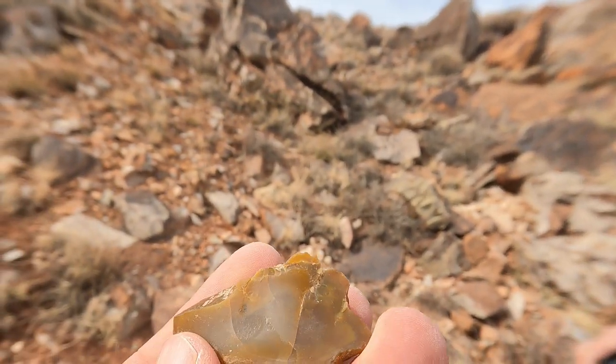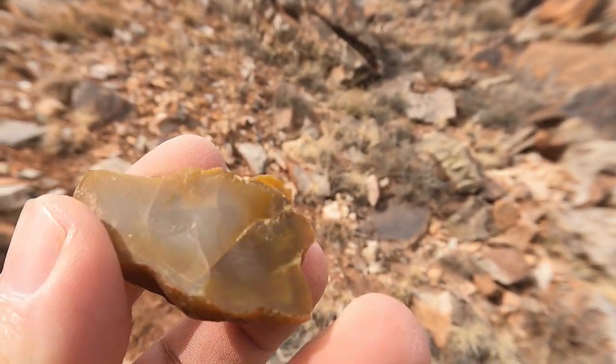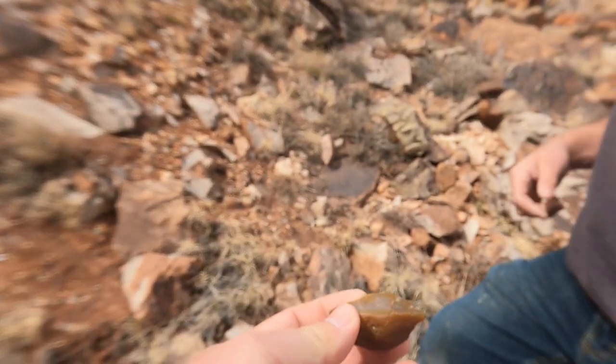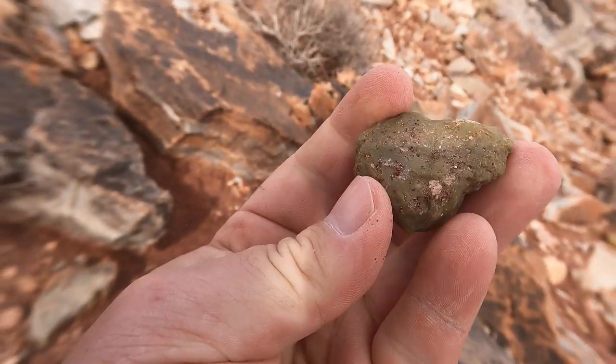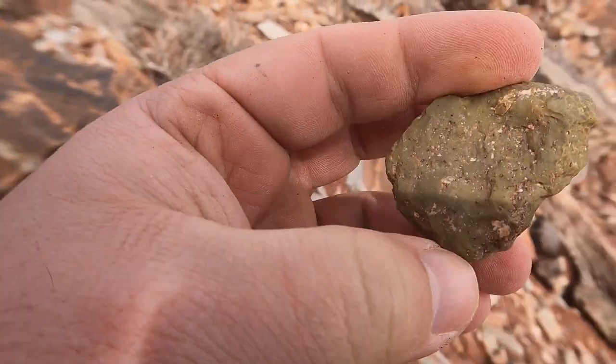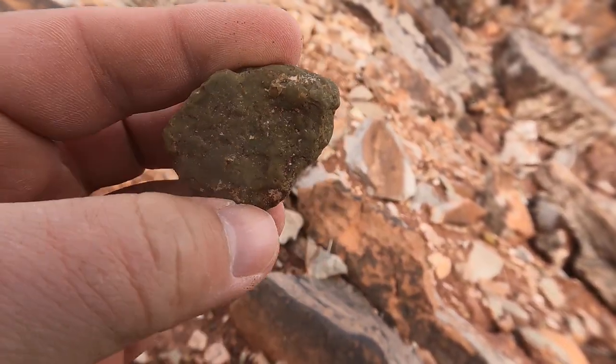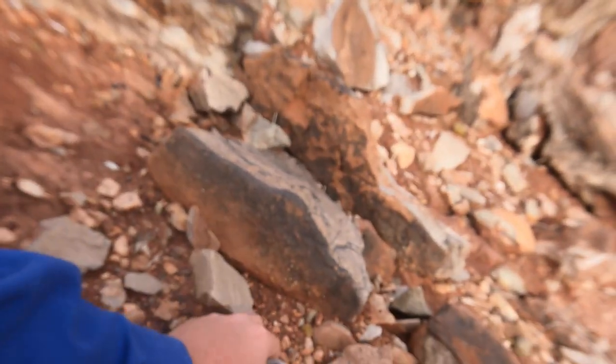So I got this layer here. We can get kind of these jasper agate nodules. Pretty nice. Cut it. So in the zone, you get these cool little, like we said, little agate jasper things. So it'll be fun to pick up a few of these and cut them open. And there's a piece of wood.